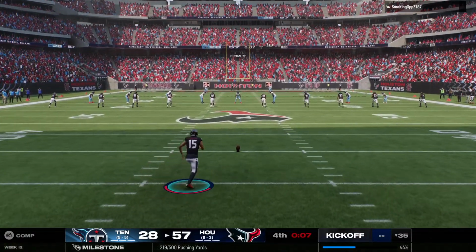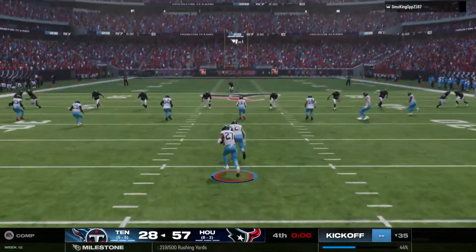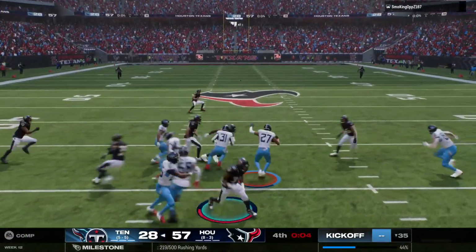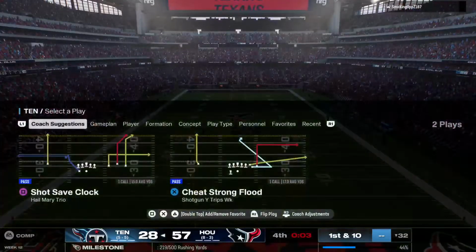Fairbairn has it all set up for the kickoff. Fields the hard squib kick. A little revenge there from the coverage team after they gave up a pretty nice return.